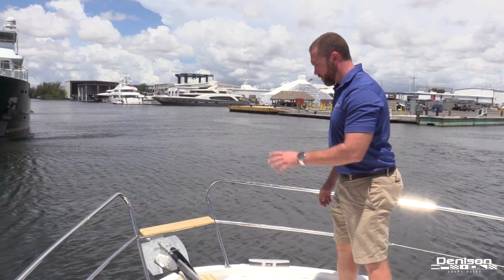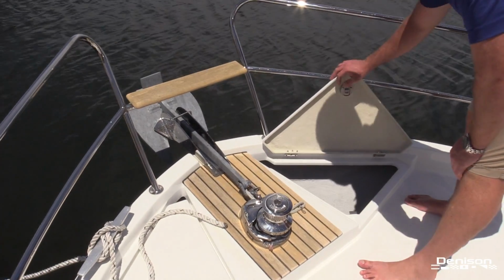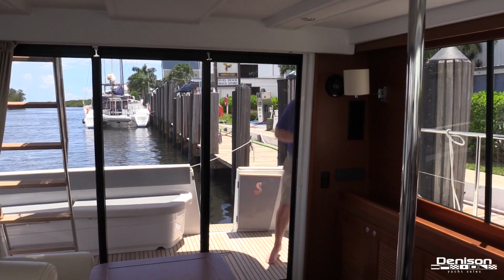Up here forward is your anchor locker, windlass, and you have your rod and chain storage on the port side. You also have a control here for your windlass.